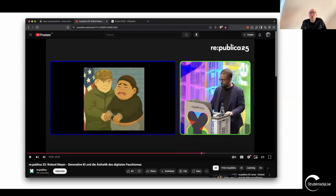And this leads to all kinds of atrocities. This is something that the White House circulated: a picture of an ICE worker deporting a woman in the style of Studio Ghibli. So these kinds of atrocities are what the circulation of images and this changed technology of images suddenly makes possible.